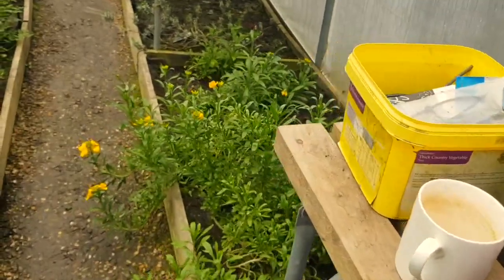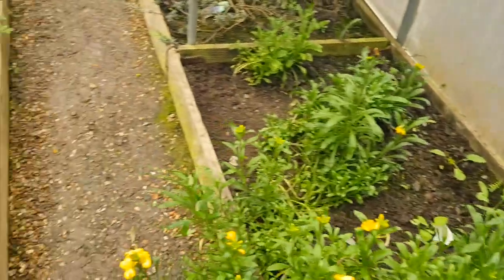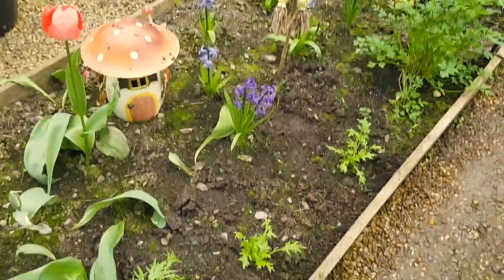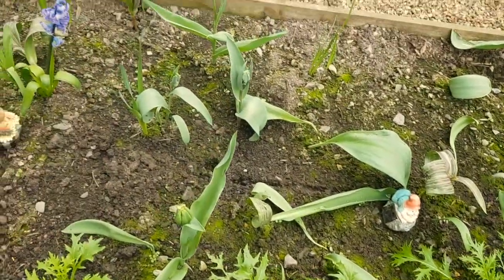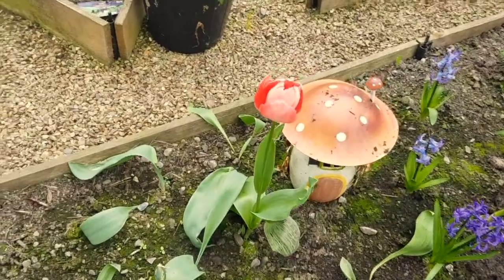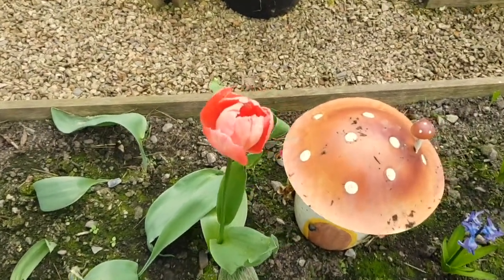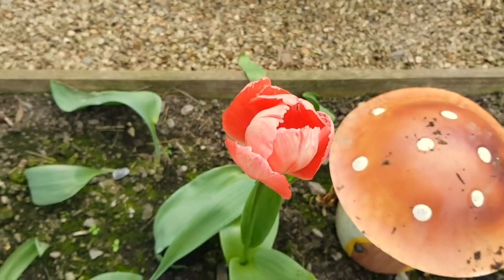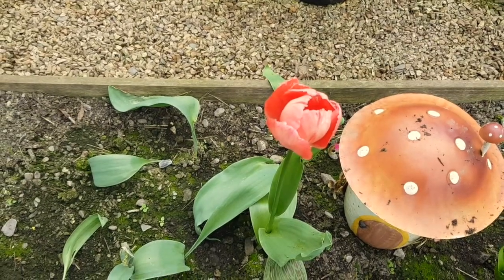Over this side, all the flowers are looking good, aren't they? Look. Hyacinth's still flowering. These mizunas I planted are doing well now. The tulips are coming out, look. We've got a tulip out. Oh, it was wide open just now. It's closed up. That was wide open when I came in here this morning.